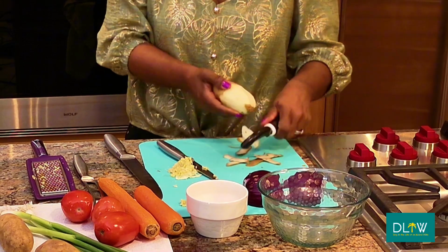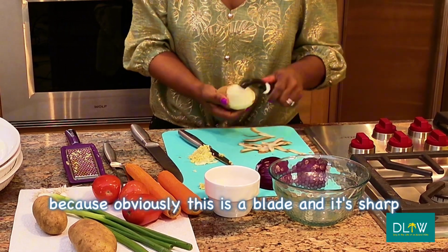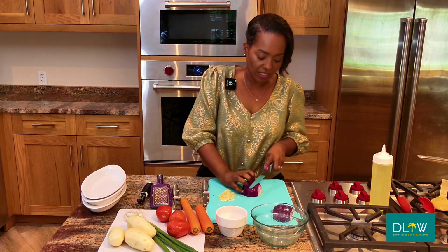You can cut up. You do want to be careful that you don't cut yourself because obviously this is a blade and it's sharp. So the next thing we're going to do is we are going to cut our onions. You always want to make sure that you've got a really sharp knife. Again, I told you, I am not a chef. I don't know what the fancy way of cutting things up is, but I just know that you have to be really careful. And you see chefs and they always got their little fingers bent in like this because you're not trying to cut off the tip of your fingers. So let's be really careful.